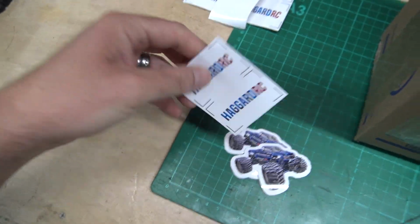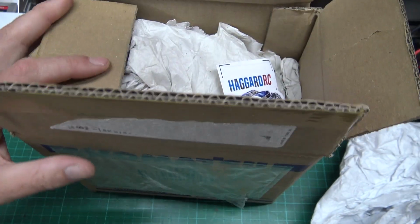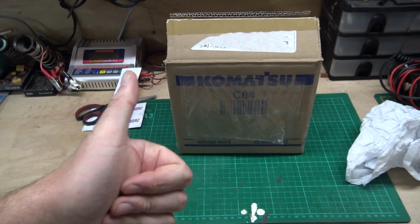Lovely, that fitted quite well in there. Stick a couple of stickers in there, like that. And, very good. Nice. Tape it up, and that's that done.